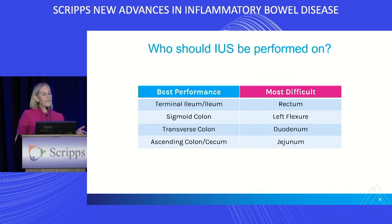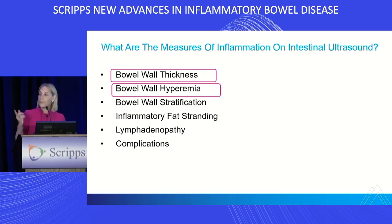So again, very helpful at the terminal ileum, very helpful in the sigmoid colon, transverse, and right colon, limited as noted in the rectum. The left flexure can sometimes be difficult to find or get around. Obviously, the upper tract is not the purpose of doing intestinal ultrasound, and as I noted, more proximal small bowel disease. What are the 2 measures we look at?